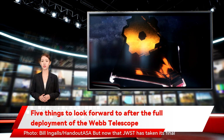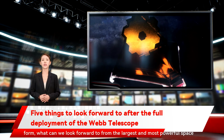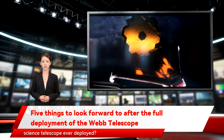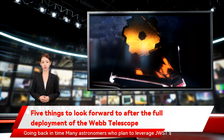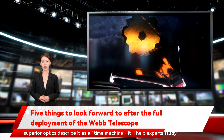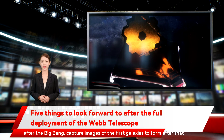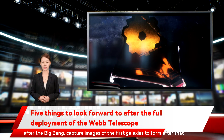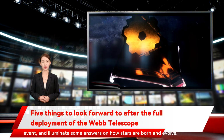But now that JWST has taken its final form, what can we look forward to from the largest and most powerful space science telescope ever deployed? Going back in time, many astronomers who plan to leverage JWST's superior optics describe it as a time machine. It'll help experts study every phase of cosmic history from the beginning of the universe shortly after the Big Bang, capture images of the first galaxies to form after that event, and illuminate some answers on how stars are born and evolve.